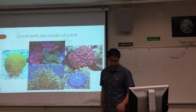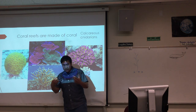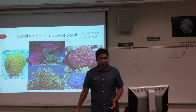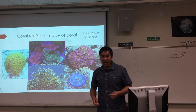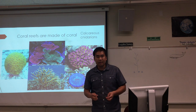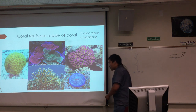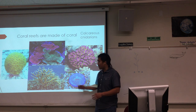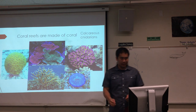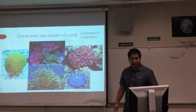This is a bunch of different types of corals. They are made of calcium carbonate, which is basically a seashell. And hopefully you remember, the phylum is Cnidaria. That said, what's their class? Anthozoa, good. Class Anthozoa. Does anybody recognize any of these types of corals? Yeah, brain coral, good, that was the most obvious one. So anyways, these guys are anthozoans.